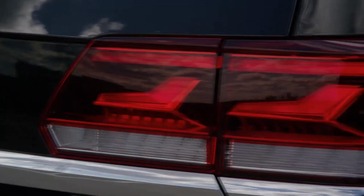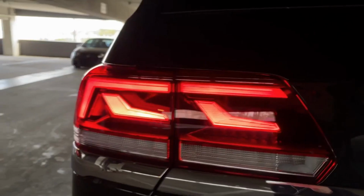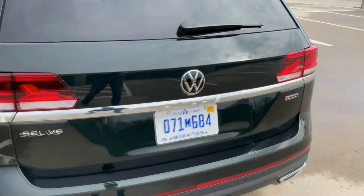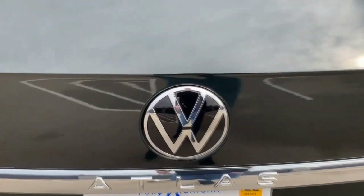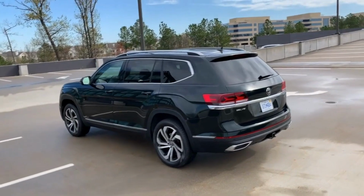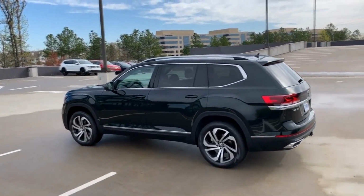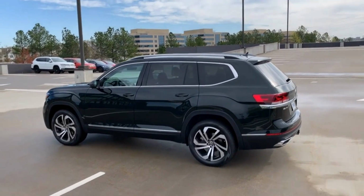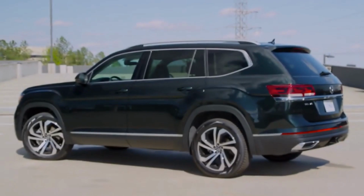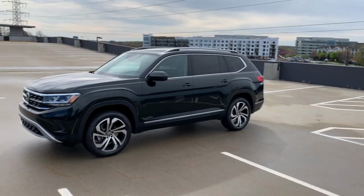For sure, the new standard LED tail lamps are extremely bold and look really good. These LED lights pop in darker conditions, a really beautiful tail lamp. You're also going to notice once again that new Volkswagen logo proudly sitting in the center of the trunk. I'm just going to pan out a fraction to give you an idea of how nice the bold chrome accents around the window surrounds, the roof rails, and those beautiful 20-inch machined wheels look. From an exterior perspective, a really beautiful car.